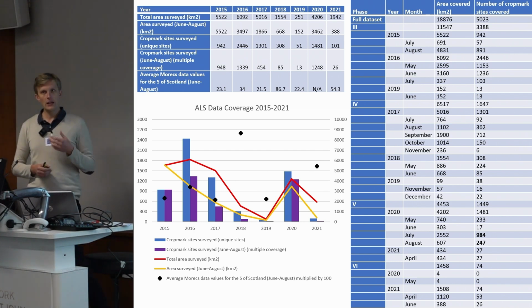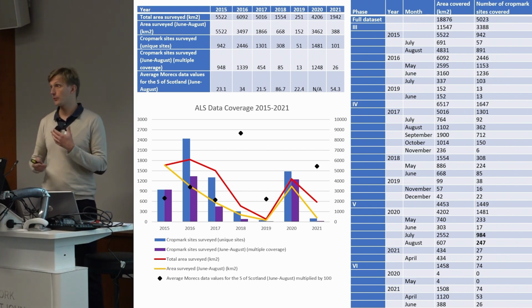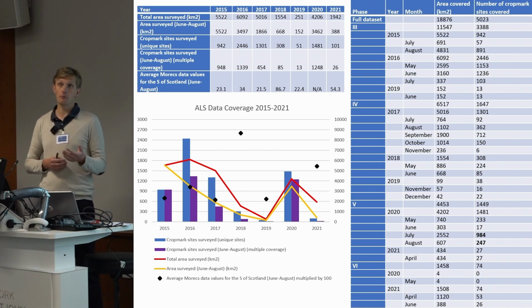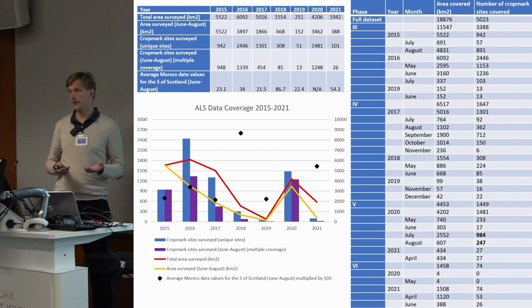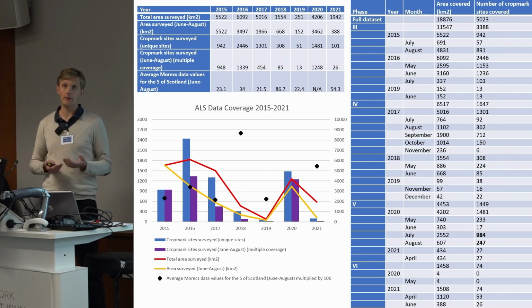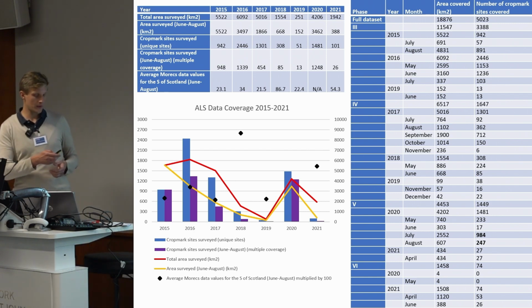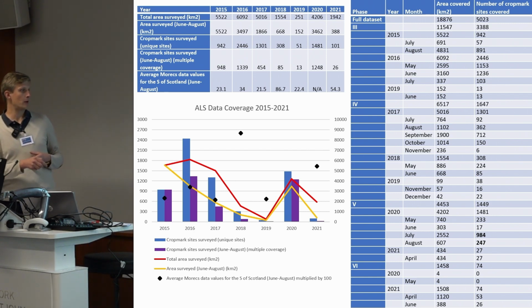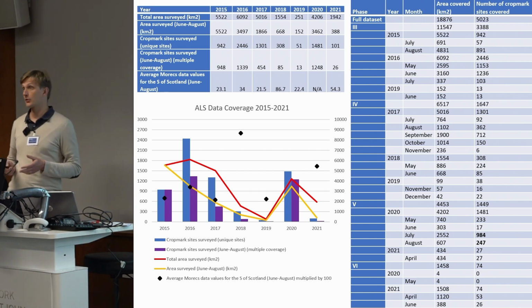So if we have the data that's been collected over 4 or 5 years, as we know from most of us working in aerial archaeology, we know that crop marks do not show every year. They usually show when we get drier summers, where there is a higher soil moisture deficit level, and so on. So over the last few years, when the airborne lidar data was collected between 2015 and 2021, we had 2 summers that were really good.